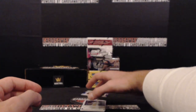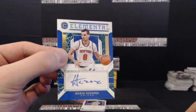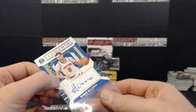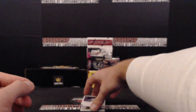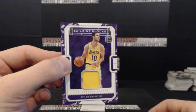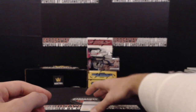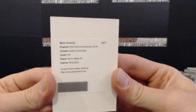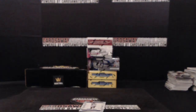Here we go, New York, bam, number to 10, Mario Hezonja, nice hit, elemental number to 10, Mario Hezonja for the New York Knicks, New York. Elliot T, beautiful. Here we go, Los Angeles, bam, building blocks, Svi Mykhailiuk, Lakers, going to Drew K. And we got a redemption. It's a thickie. Bam! It's a Marvin Bagley the third. Oh, wow! Nice hit. MB3 for the Kings. Sacramento. Going to Drew K.